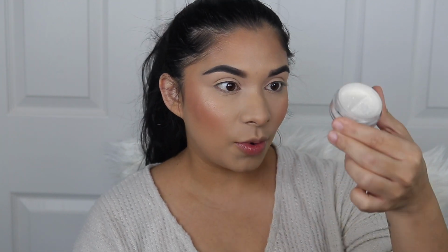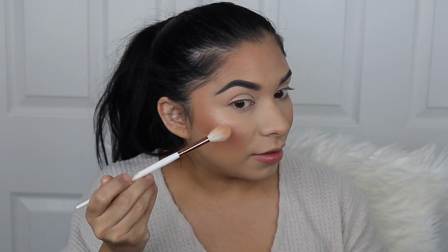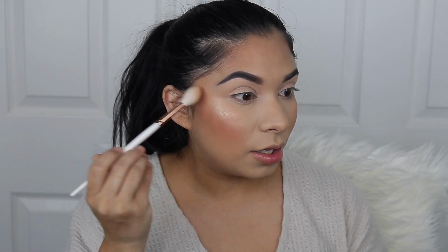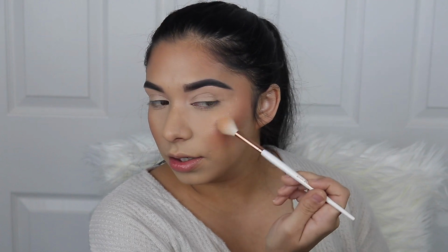I want that extra glow because this is a dewy look. So I'm going to go in with this Artist Couture, what are these called? The Diamond Glow powders, and I'm going to go in with Gold Digger. This is pretty pigmented, you guys. Do you see the difference here? If you guys aren't into that really, really glowy highlight, then I wouldn't use this on top of a highlight already.